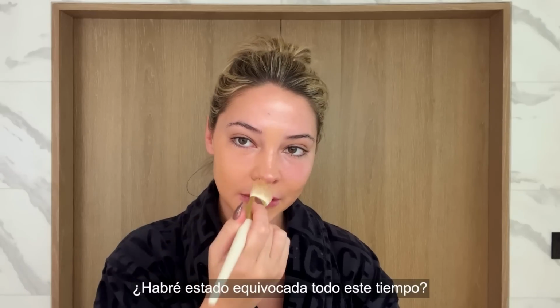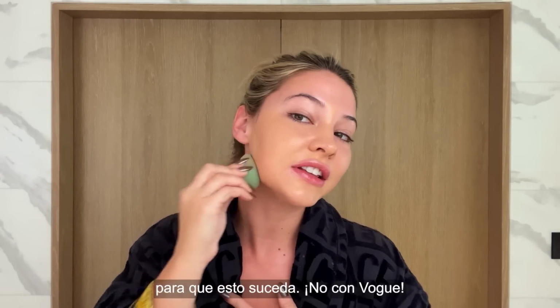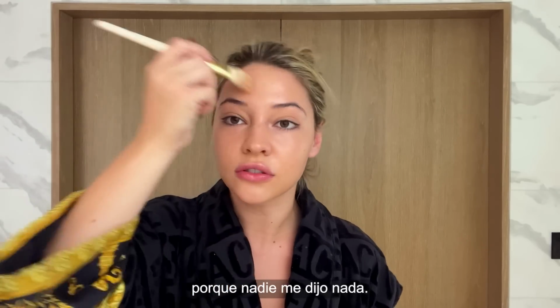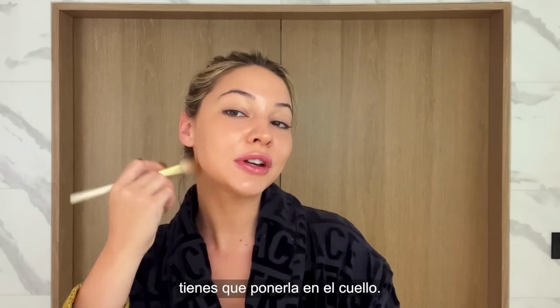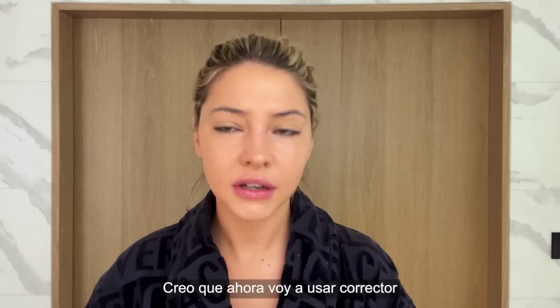Have I been wrong this whole time? Oh my God, this is the absolute wrong time for this to be happening. Not for Vogue. I'm gonna have a stern conversation with some of my friends because nobody said anything. Foundation is not foundationing. Just put it on your neck. We have sufficiently blended her. For a second, it was giving Oompa Loompa. Now it's giving matching. I think I'm gonna do concealer now.